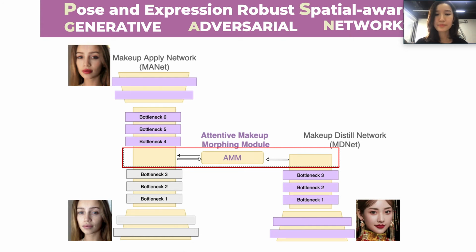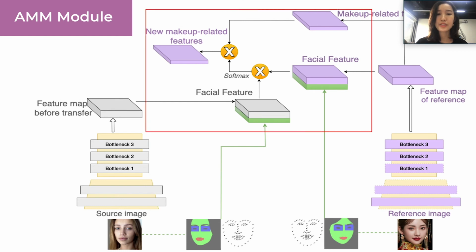In AMM, after we get the facial features, we will concatenate them with the differences between the 68 facial landmark points and every pixel of the face parsing maps to specify how the pixel in the source image is morphed with the reference image. Then we do the matrix multiplication with the makeup-related features that we got earlier to create new makeup-related features that can be morphed and applied on the source image pixel by pixel.